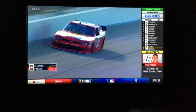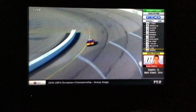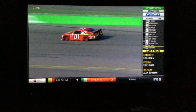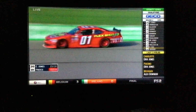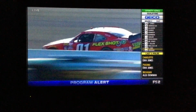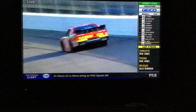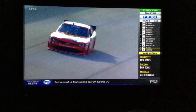19 cars have been out. Ryan Preece, 15th of those 19. Ryan Sieg on the bubble. You saw him on track a moment ago. He's 12th. And also need to mention Alex Bowman, who made his qualifying run. 4 minutes to go in round 2. Driver 88 sits 6th. Should have no problems advancing on to our 3rd and final round. Loose down there in turn 3 and 4 was Ryan Preece.